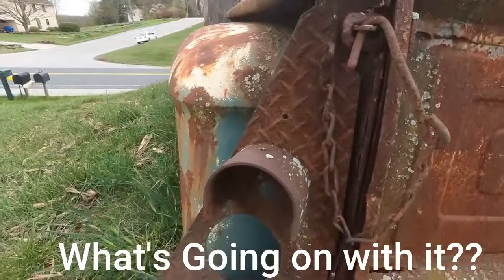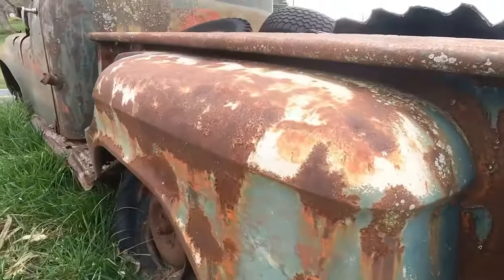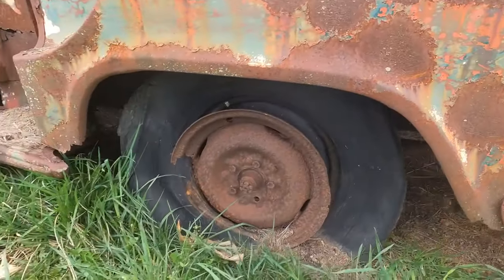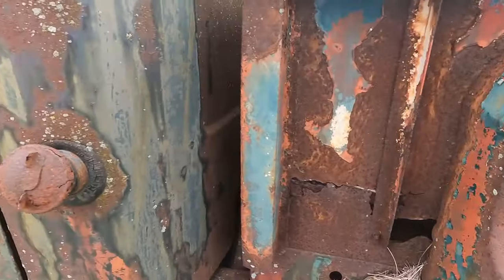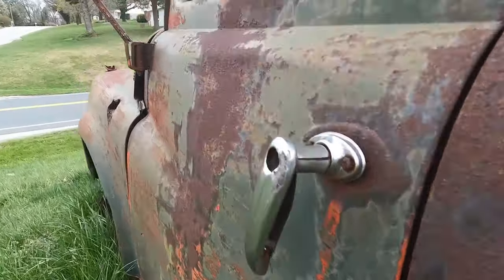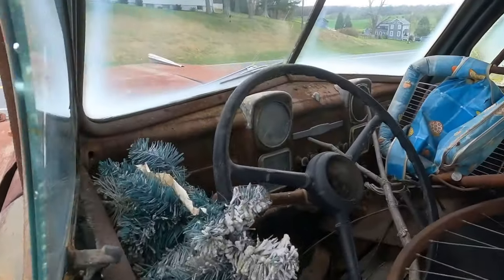In this section, we're going to talk about what's going on with this truck. So apparently a local told me that this truck has been sitting here for a very long time. And also a lot of people love to take videos and pictures of this truck, and I can see why. It's really cool just to see this old truck sitting out in front of this lawn.